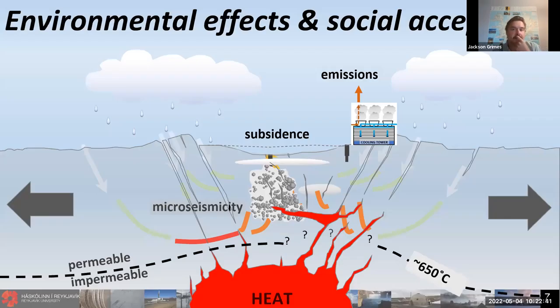So some of the other outside factors in a geothermal system are environmental effects and social acceptance. As Fernando said, my research really deals with social acceptance of geothermal. I'm not going to go too much into that today, but everything that I'm about to discuss affects that. And when people are concerned about a geothermal development, it's usually because they've heard of one of these issues.